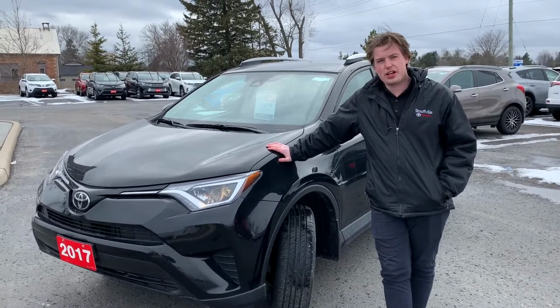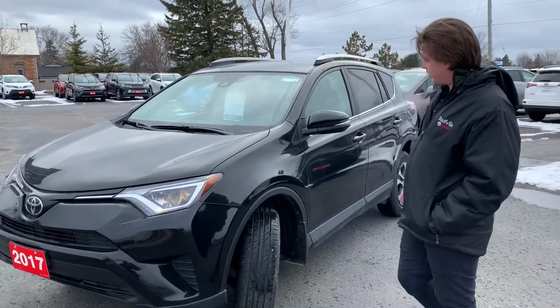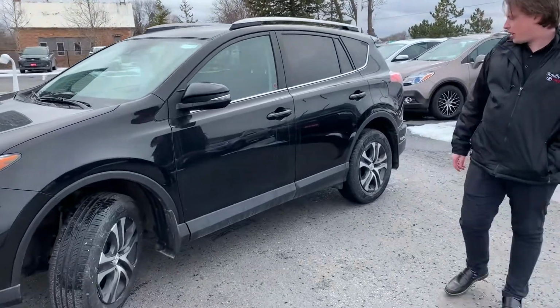Another beautiful trade-in to show you. It's a 2017 RAV4 LE. You see it's the black exterior, has the black cloth interior. The car shows very well.